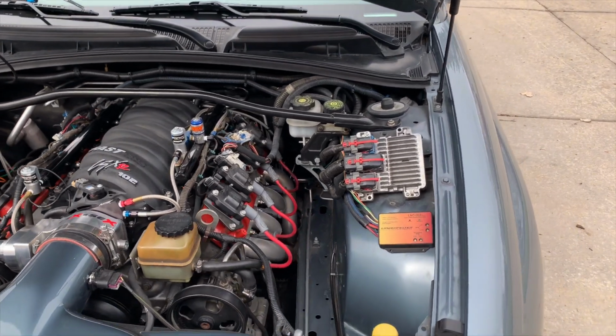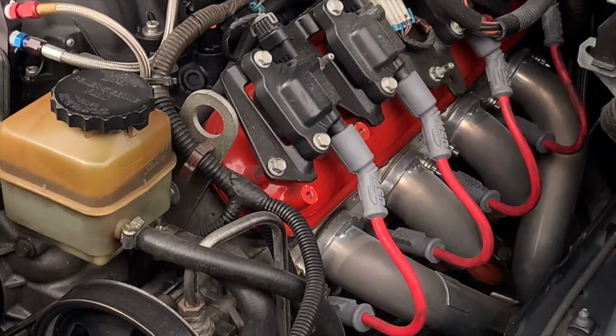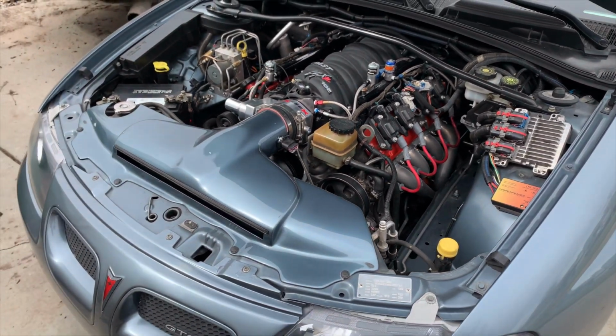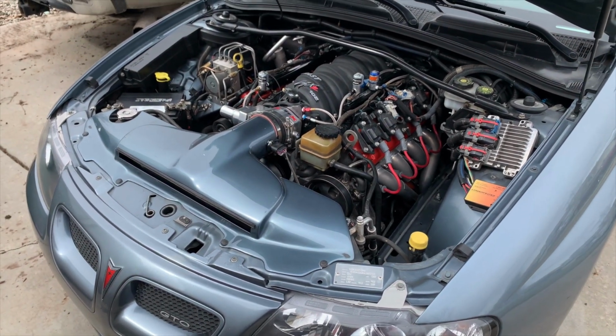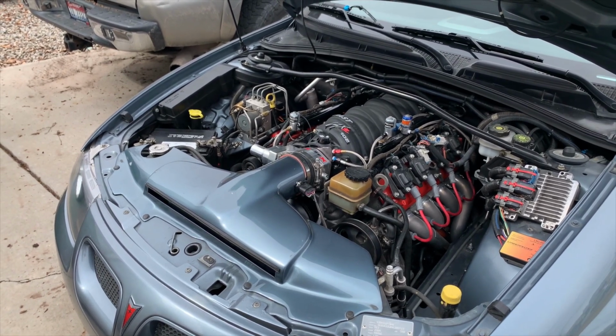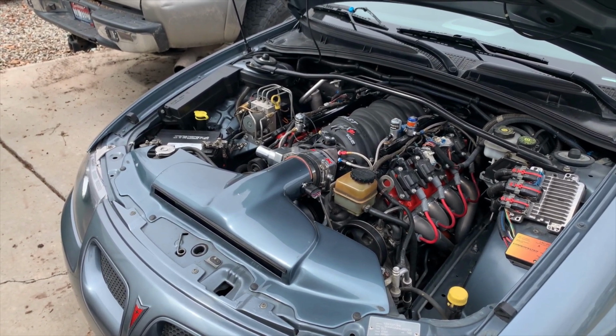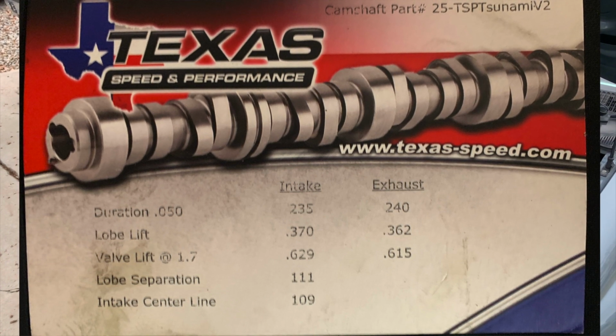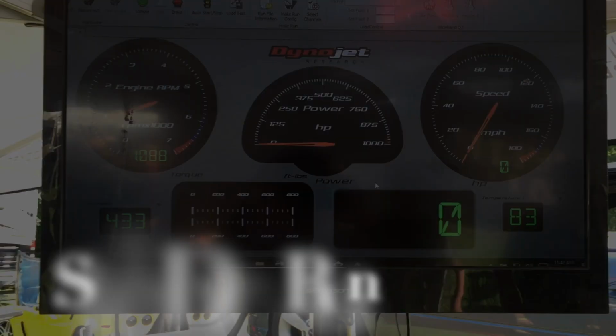Cook's long tube headers, ceramic coated by Jet Hot Coating with catless downpipes and a Spintech catback exhaust system. For the cam, it's a Texas Speed Tsunami version 2 cam. It's a 235/240 duration with a 629/615 lift.